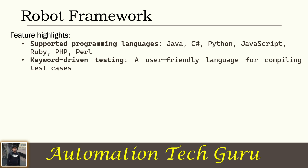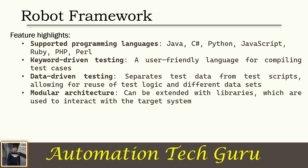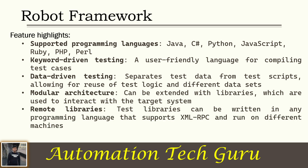Feature highlights: supported programming languages Java, C Sharp, Python, JavaScript, Ruby, PHP, and Perl. Keyword driven testing, a user friendly language for compiling test cases. Data driven testing separates test data from test scripts, allowing for reuse of test logic with different test data sets. Modular architecture. It can be extended with libraries which are used to interact with the target system. Remote libraries.